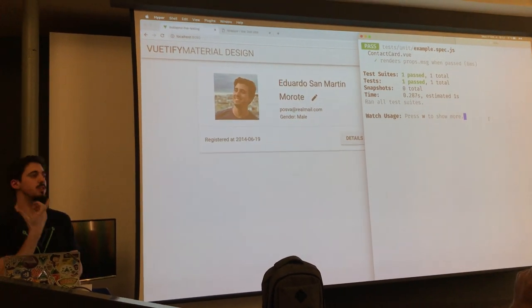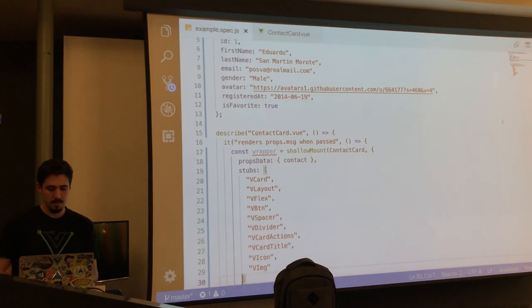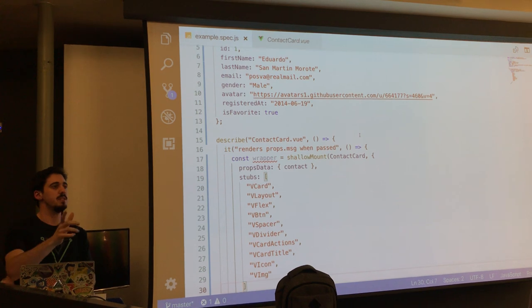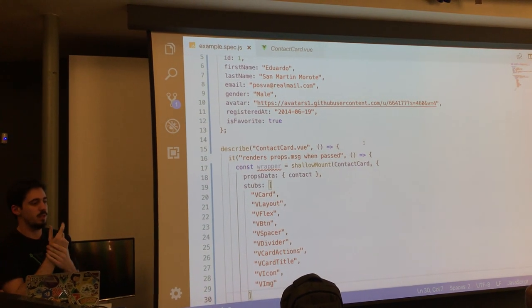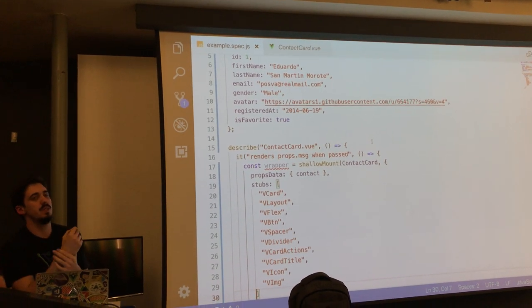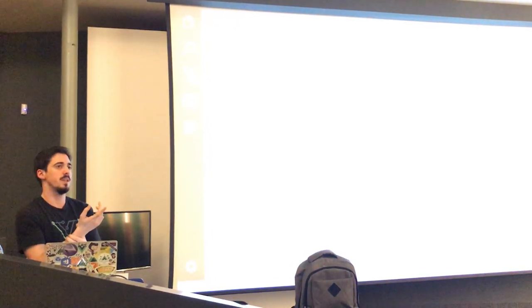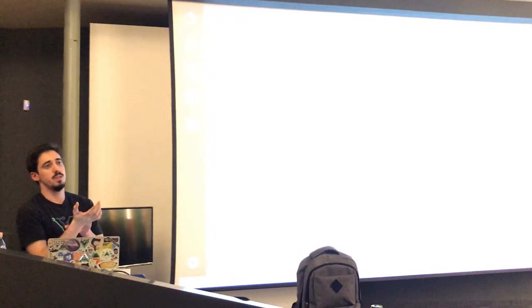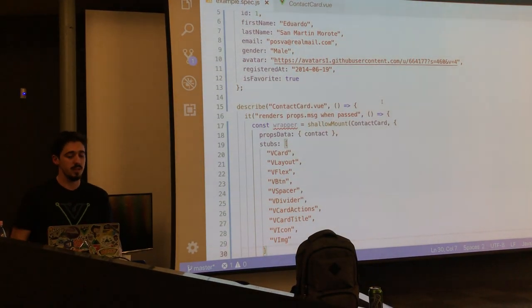Okay. Now, what I'm going to show you is the difference between mount and shallow mount. Because I will be using the mount version instead, so I can test the content. I want to make clear that when you're using shallow mount, most of the time, if you can choose shallow mount, you should choose shallow mount, because it will make your test more solid, less fragile. If you use mount, you're depending on the implementation of the other components, pretty much as an integration test.